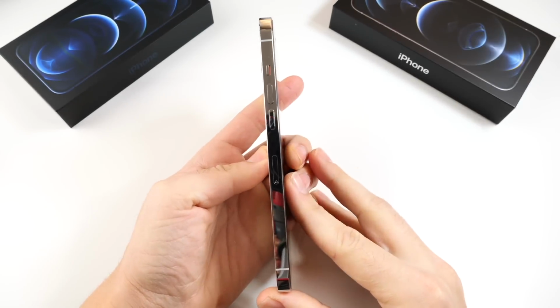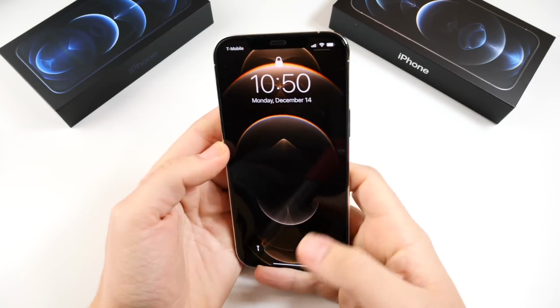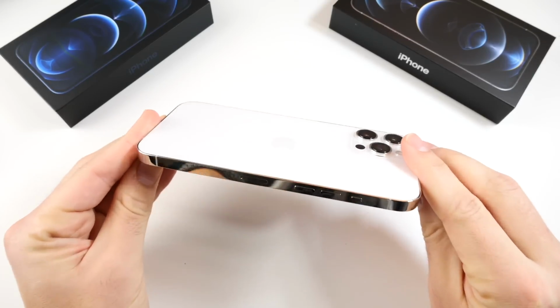So definitely like these stainless steel edges. It's held up very well in terms of feeling very solid. You know, Apple makes industrial grade material on their phone. So a month later with that, really do enjoy it.